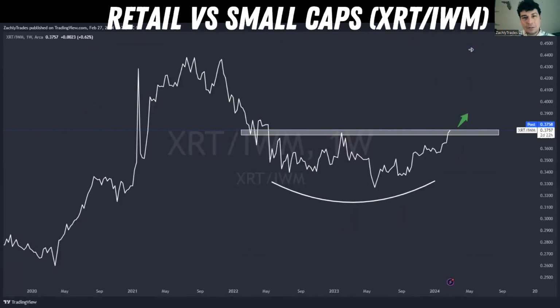And when you talk about a relative basis, lots of times you hear analysts talk about relative strength, right? And people always assume that means the RSI, the relative strength index. What they mean is, how is it performing on a relative basis? Now, retail stocks are not going to be the largest cap stocks out there. They're not going to be mega cap tech stocks trading at trillion-dollar valuations.